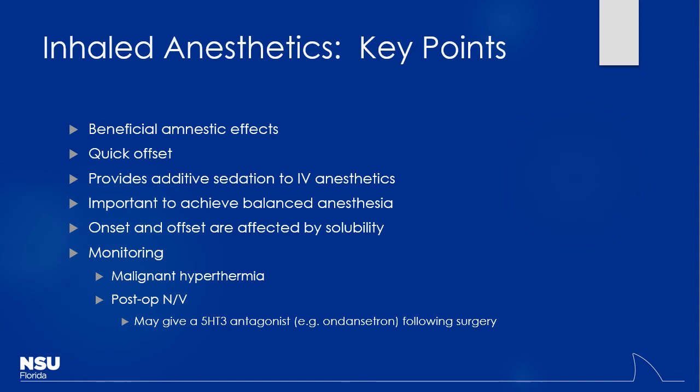Anyway, and then looking for malignant hyperthermia, look out for the post-op nausea and vomiting. Again, most of the time you're going to pre-medicate with Zofran anyway.